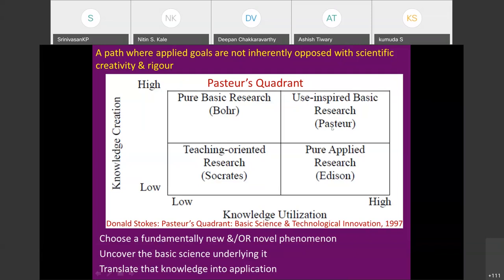And then finally, you have the use-inspired basic research, which was what Louis Pasteur was doing. An example: Louis Pasteur saw that the milk was getting bad, right? It was curdling, it was smelling bad, it was going bad. He investigated why it was going bad. He looked at the curdled milk under the microscope. He found something moving, which he identified as bacteria, microbes. And since he identified them as living beings, he knew he could kill them with heat treatment.